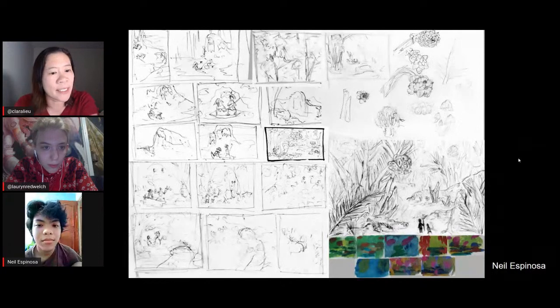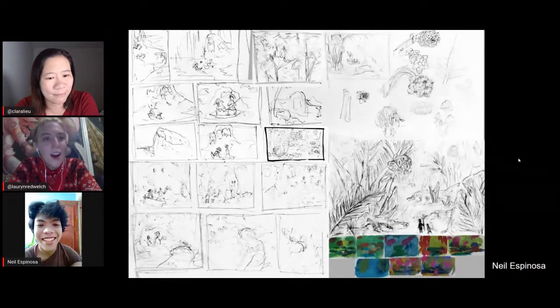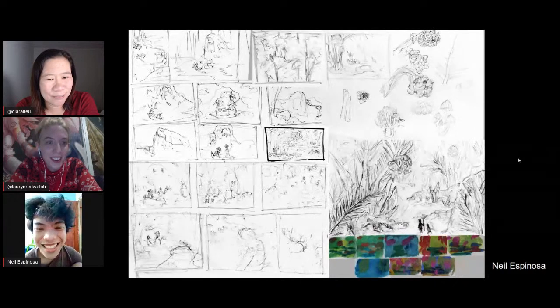So Neil, tell us about this page. What's going on here? So these are the thumbnail sketches and color studies for the previous gouache painting. Oh, I thought you were storyboarding when I saw this. I couldn't quite make out all the little drawings in it.